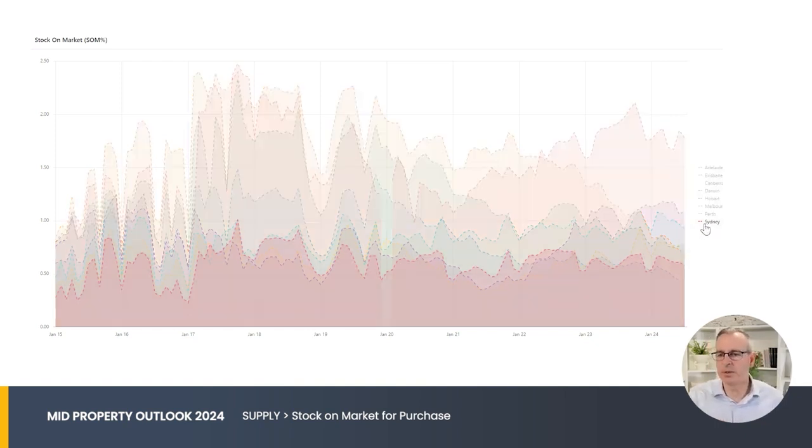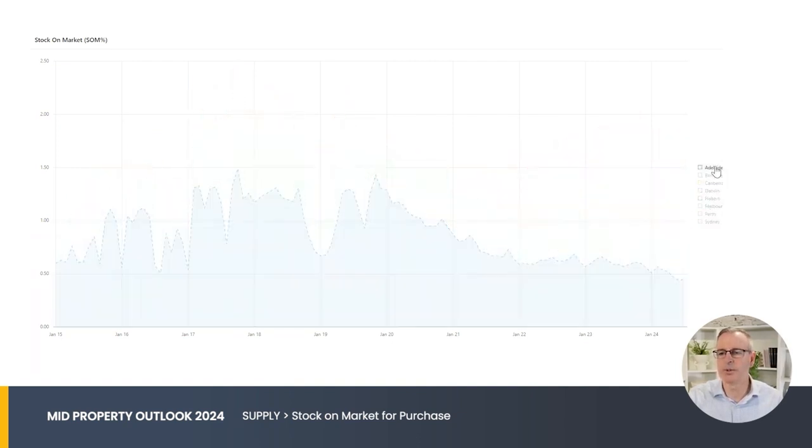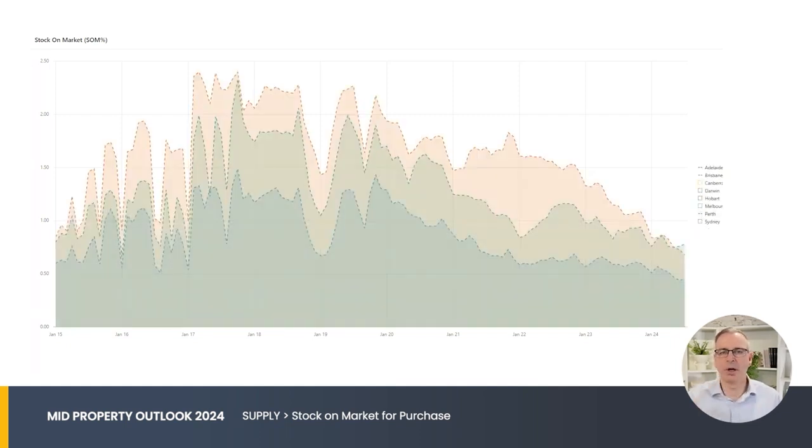But let's tell a bit of a story here, because again, this is that two-story market. So we know Adelaide, Brisbane, and also Perth. Look at the trend line there. We can really start to see that the availability of stock and supply is quite low and continuing to fall in those particular stories.